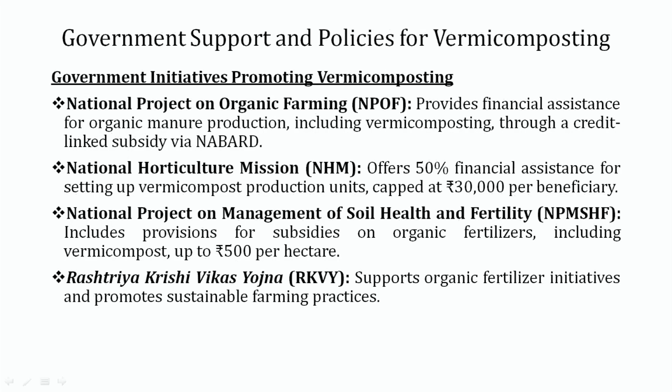The National Project on Management of Soil Health and Fertility, that is NPMSF, includes provision for subsidies on organic fertilizer, including vermicompost, up to Rs 500 per hectare. Along with that, Rashtriya Krishi Vikas Yojana, that is RKVY, supports organic fertilizer initiatives and promotes sustainable farming practices.